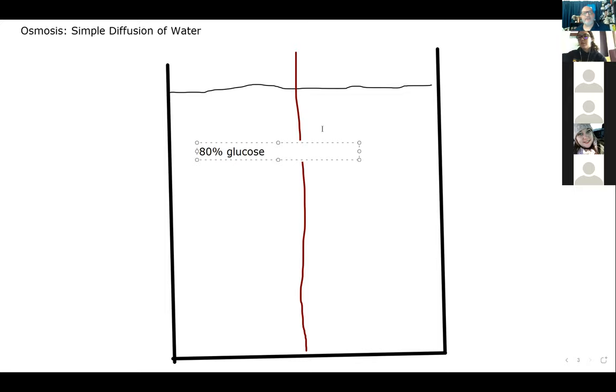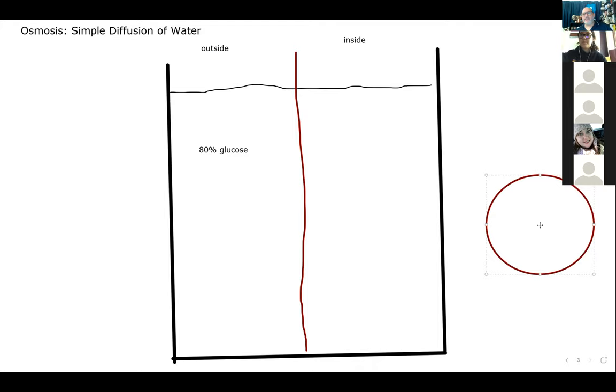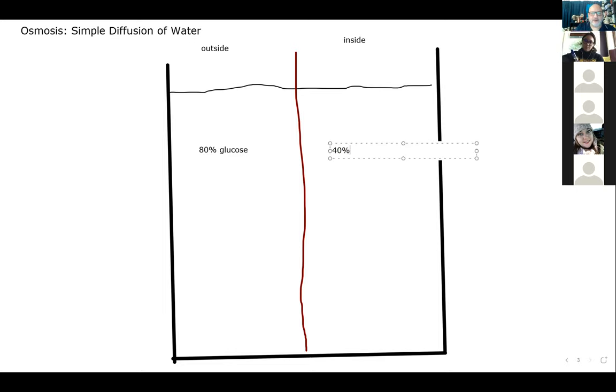Is the membrane always in the center? We are setting this up artificially. Basically what we're doing is setting up a fake cell. So we're basically saying this is the inside of the cell and this is the outside of the cell. Cells have stuff on the inside, stuff on the outside, and things move across that plasma membrane. So this is just an artificial cell we're making. Okay, so 80% glucose on this side. And let's go ahead and say, I don't know, 40% glucose on this side.